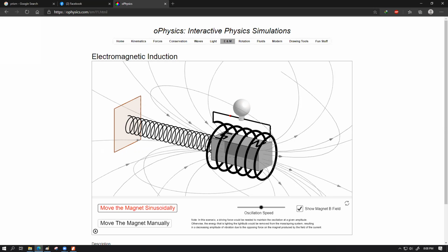Sir, can I make a concept clear? Go ahead. Sir, as soon as we are entering a North Pole, the electrons are pushing, due to this positive charge, I mean, the electrons are pushing themselves towards the right side of the coil. And when the North Pole is leaving, they are again pulling themselves back. Can you see that?